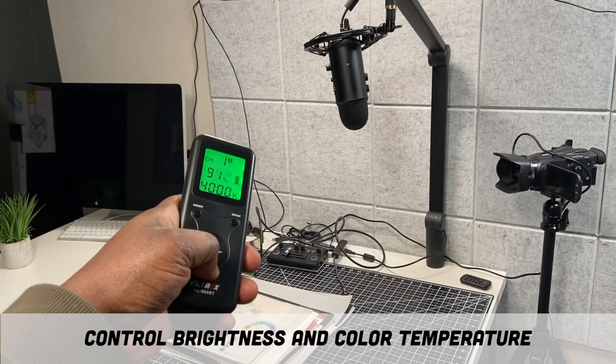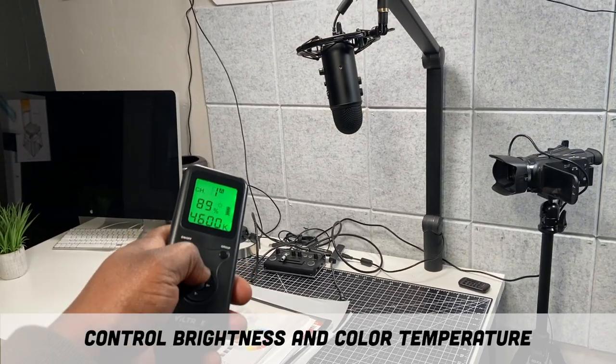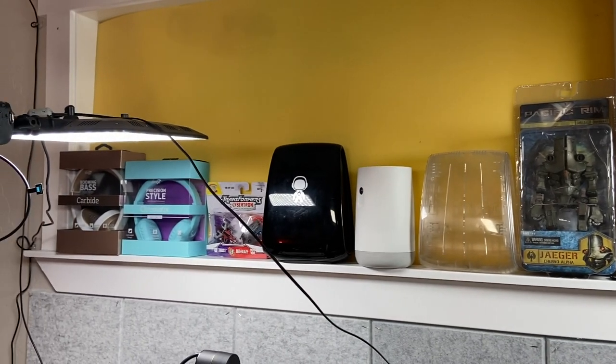I can also change the color temperature, make it warmer, or make it cooler, more neutral, and so forth. And I also have this remote so that it has Velcro on the back so I can stick it to the wall and get to it whenever I want. Again, above here, I have just some products that I've worked on or designed.